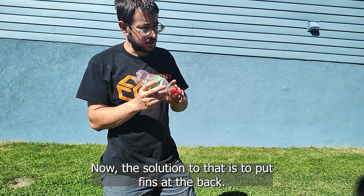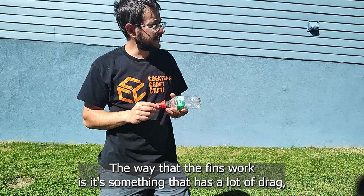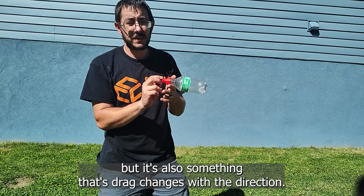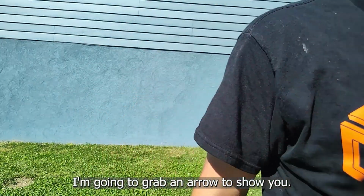Now the solution to that is to put fins at the back. The way that the fins work is it's something that has a lot of drag, but it's also something whose drag changes with the direction. I'm gonna grab an arrow to show you.